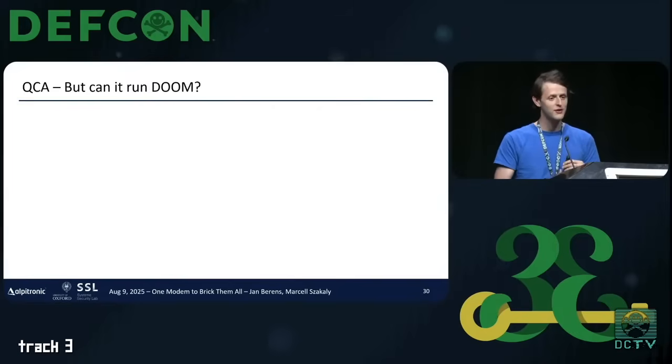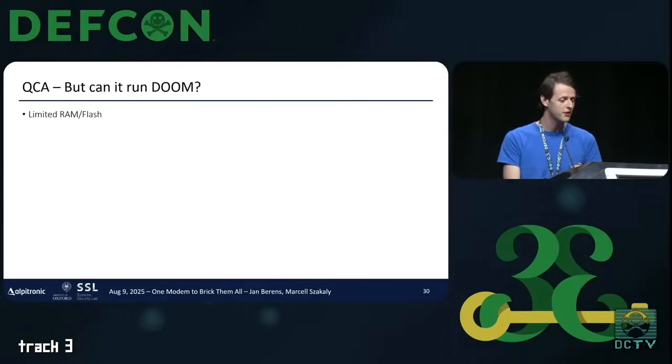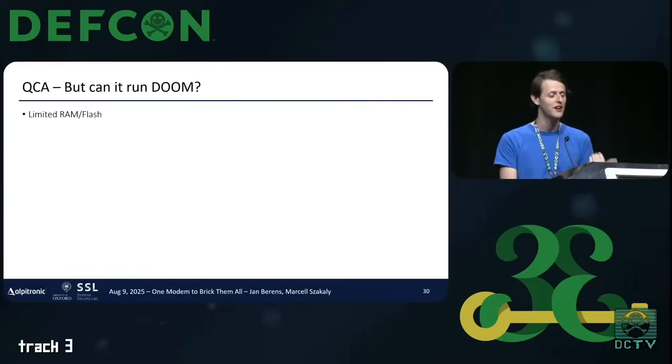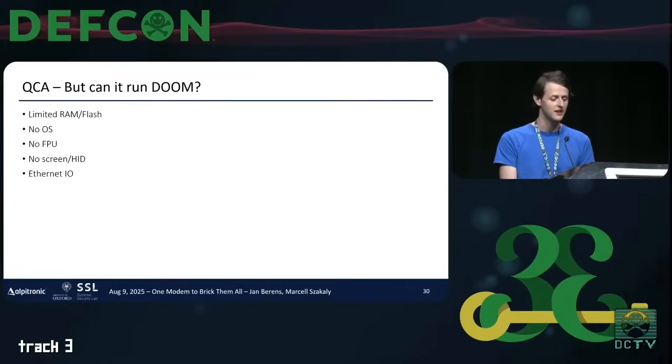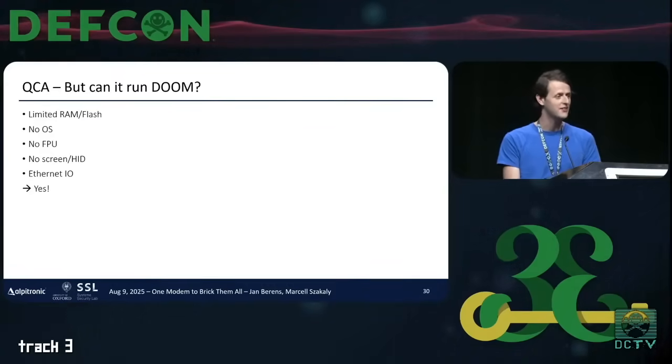So now that we've got code execution, there is obviously the mandatory question to ask whether it can run Doom. So let's just quickly review. We have very limited RAM and flash. To be honest, I don't actually know how much RAM we have because, again, no data sheet. There's also no operating system of any sort on this chip. There's no floating point. There's no screen or human input device. The only I/O we have is Ethernet. It's dark and we're wearing sunglasses. So the short answer, yes. Yes, we can.